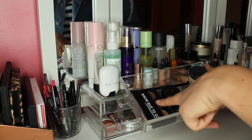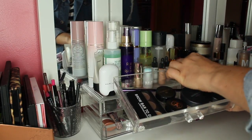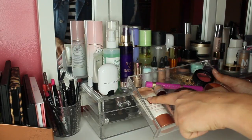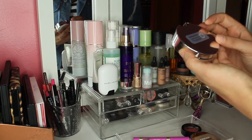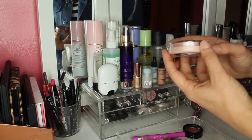In this drawer, I just have eyebrow products and then my Bare Minerals powder, which I absolutely love. The Bare Minerals concealer and then a Bare Minerals highlighter, which is super pretty. Dream Bronze BB, which I absolutely love. This is a concealer that I'm trying to use up. This powder I absolutely love. This is the e.l.f. finishing powder. This is such a good powder, this Maybelline Dream Wonder powder.